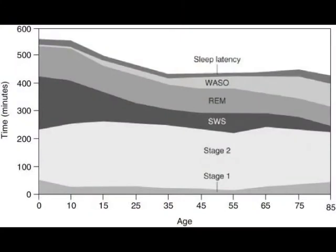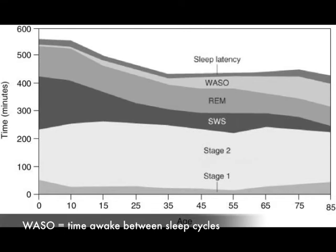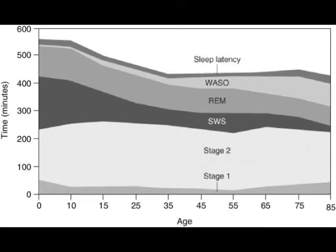Then there's something very interesting. Our sleep cycles and patterns vary throughout our life. So here you see on the x-axis the age of a person, and you see all the different stages. Stage 1, 2, the deep sleep, slow wave sleep, the REM sleep, and then you see how long you stay awake after the initial sleep, because sleep cycles tend to vary between 90 to 110 minutes usually, and so you might wake up between some of these cycles.